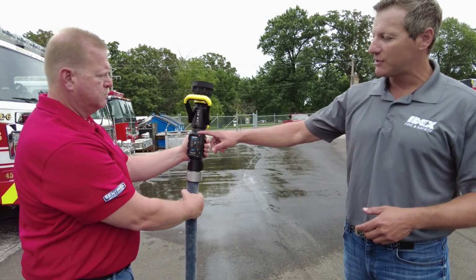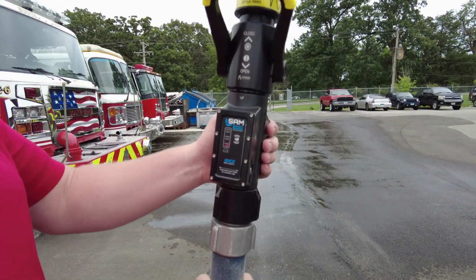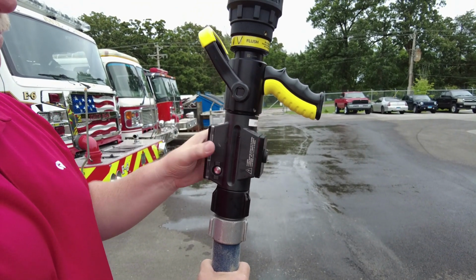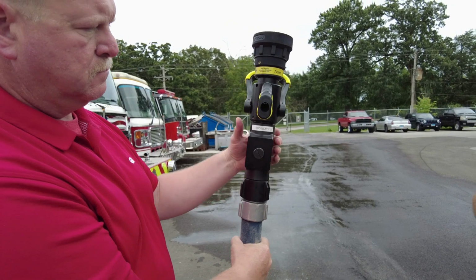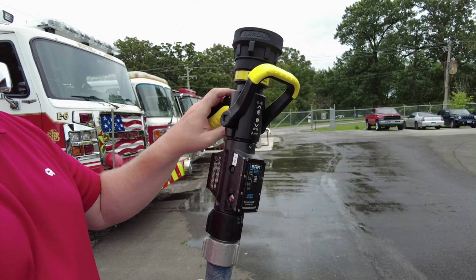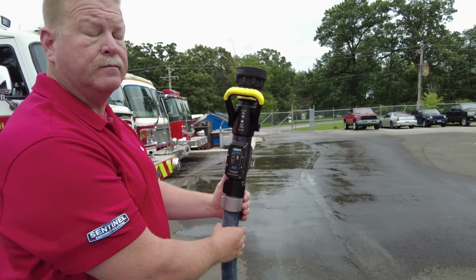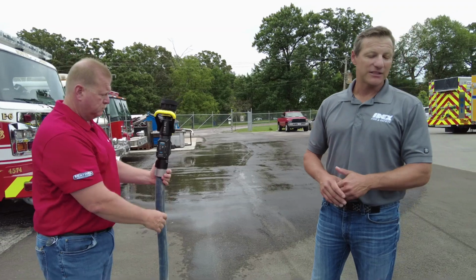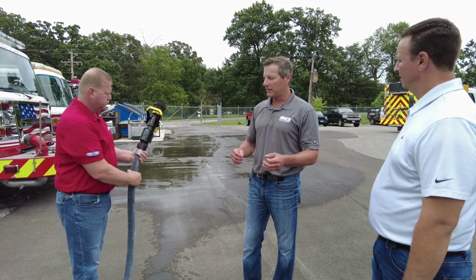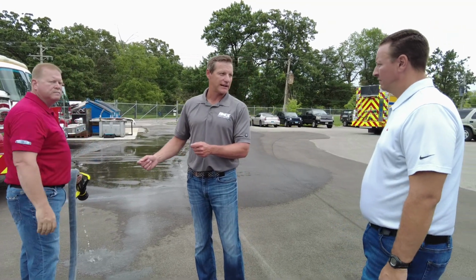So with this technology, we actually have a pressure sensor in the nozzle. So the nozzle and the truck talk to each other, and if the nozzle is seeing low pressure, it goes back to the Boost governor and says, hey, this nozzle needs a little more pressure. So it's actually doing friction loss for you through the hose lengths. It's really neat. And it does some kink detection too. Oh, that's right. Yeah, so if you have a kink, it'll try to fix it up to 15 pounds. It'll raise it 15 pounds, trying to get the kink out.